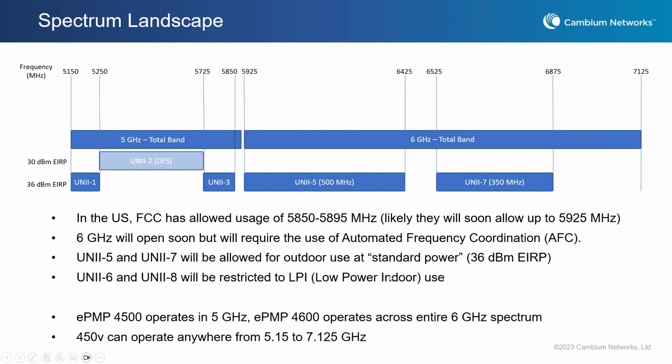But we'll talk about that again. And if there are any questions, again, feel free to ask in the question box. Uni 6 and 8, which are in between here, will be restricted to low power, so they're not available for outdoor use. But using 6 gigahertz requires the use of an AFC, and the AFC is there to protect incumbent license holders in 6 gigahertz.